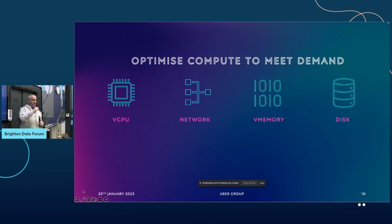I was actually involved with the migration of that customer from what was then scale-out file clusters, many of them, which were very expensive, onto Azure NetApp Files. And we did a whole, how much is it going to cost?